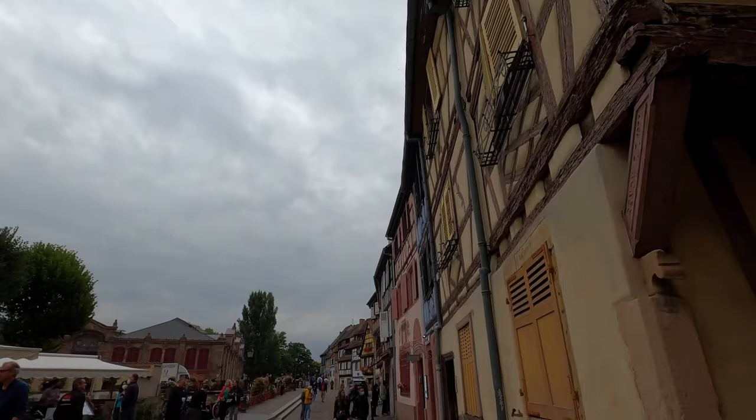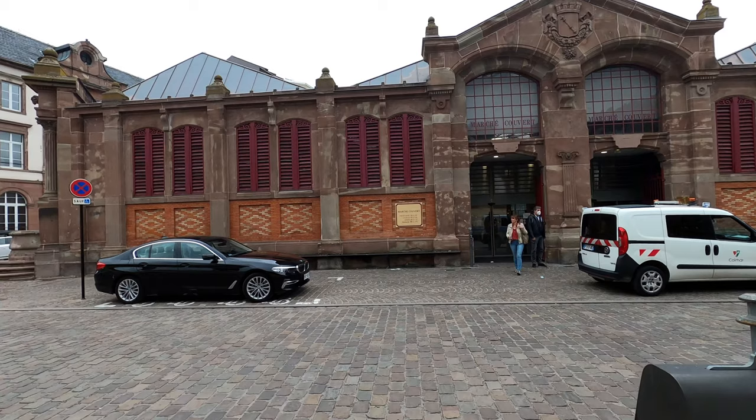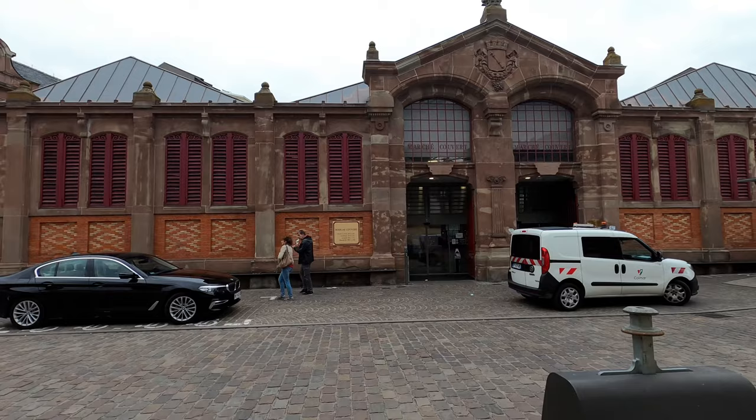All right, so the market right here on the canal was built in 1865, largely just produce market. I'm gonna see if I can go in there and grab a sandwich for lunch after doing the trains, and I'll show you some footage of what the market is like, and we'll figure out if it's sort of worth it to spend time in or not.